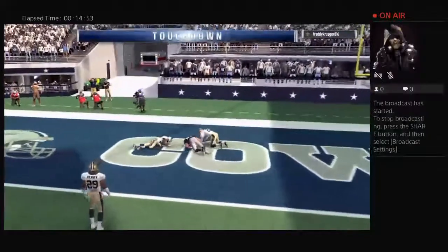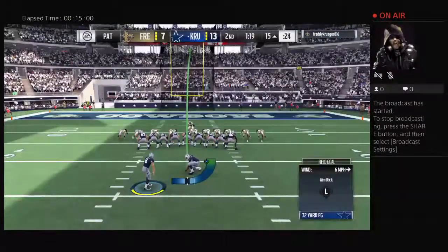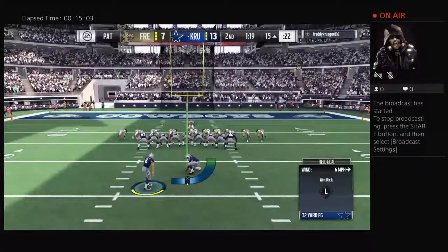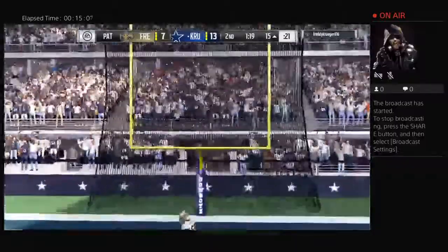Now a battle for the football. It's caught. It's a touchdown. An acrobatic catch. And the Cowboys have taken the lead. And it was a tight window. He knew he had to rocket that thing in there.